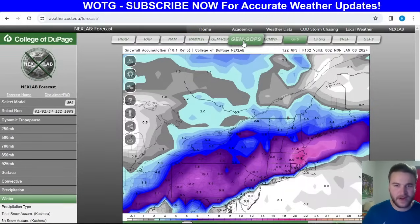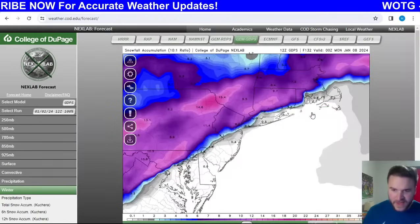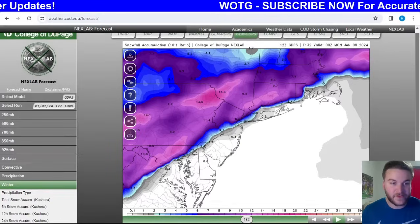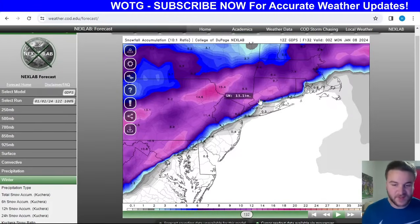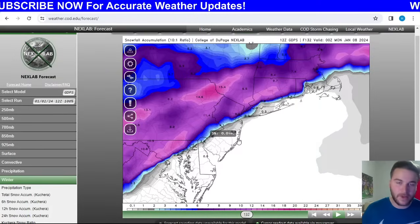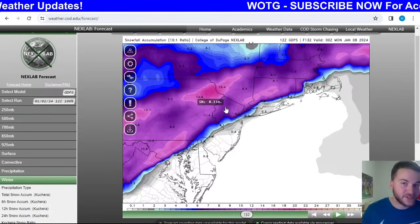Now let's look at a different model. This is the Canadian model here. Let's look at the snowfall for that one, and you could see that there's the I-95 corridor, the very sharp cutoff, and actually the Canadian model is in line with the GFS. It's showing that, again, Cape Cod, Long Island, especially eastern Long Island, and southern portions of New Jersey don't really see a whole lot of snow. Maybe a few flurries, but mostly rain. And there's that sharp cutoff where you could go from nothing to over 8 inches of snow.